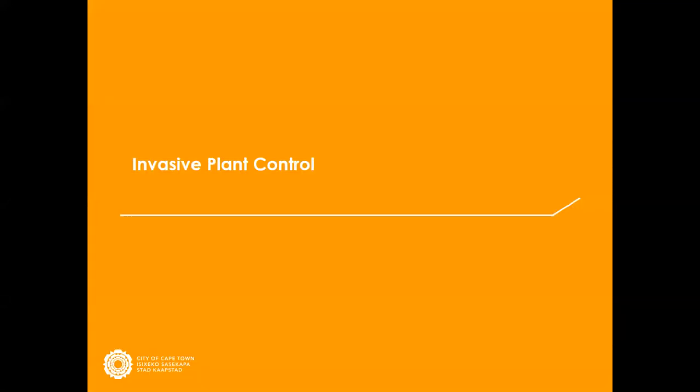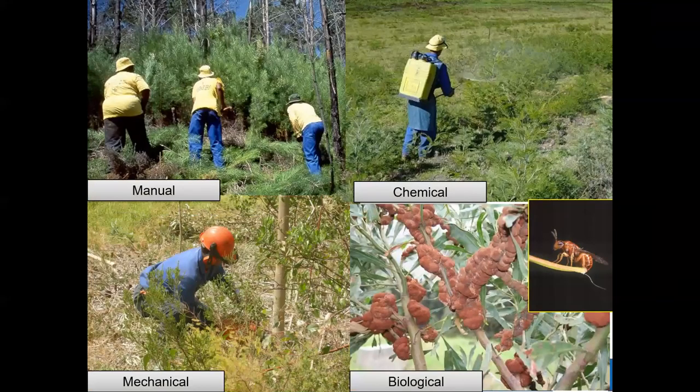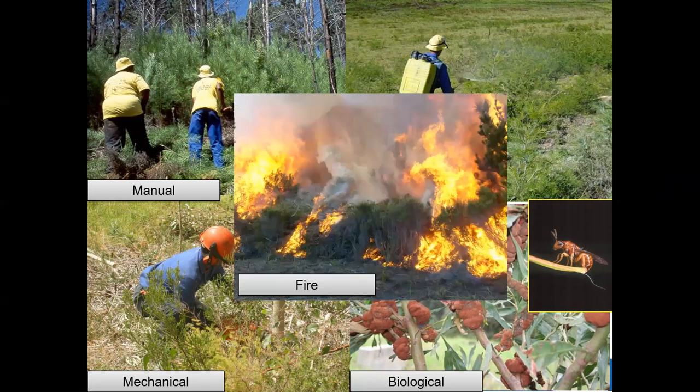And then the traditional invasive plant control, the methods that we use, which would be manual, chemical, mechanical, and biological. The biological galls that you see is a fungus on Port Jackson, and the little wasp that you see in your right-hand corner is also a biological control agent that targets long-leaved wattles. Fire is also a mechanism, although we would certainly not use that in the Baviaans kloof.